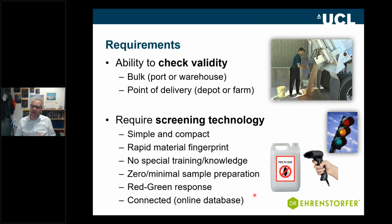So if we thought about developing a screening tool, what we really want to do is to try and think about what that wants to do. So there's this sort of set of requirements that we've written. We want it to be able to check the validity of a product, and that could be either when it's in bulk at a port or a warehouse, or at the point of delivery, which might be a farm depot or at the farm prior to spraying.